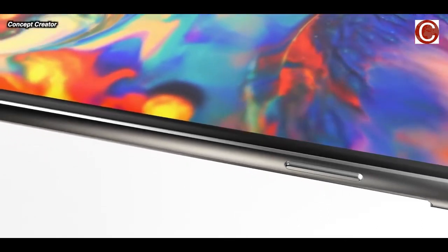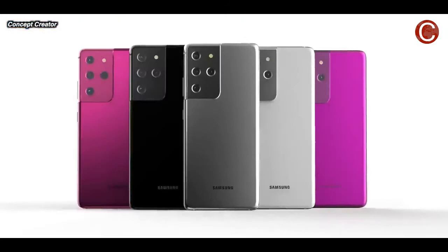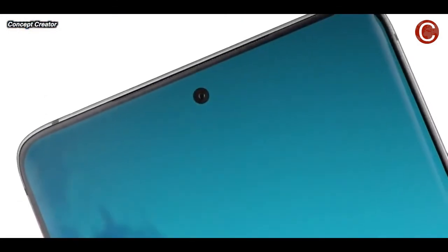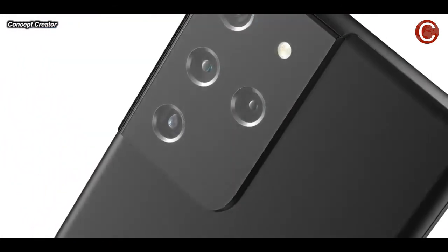However, we've heard that the Galaxy S21 will indeed have a punch hole. So this could be a separate model altogether or perhaps an early look at a completely new Samsung phone. There's no set release date for the Galaxy S21, but rumors suggest it will launch in January of 2021.